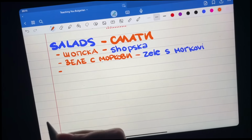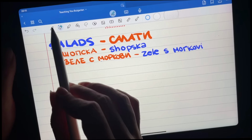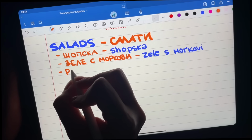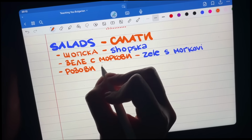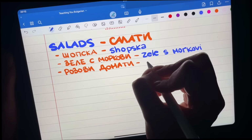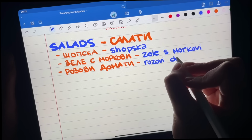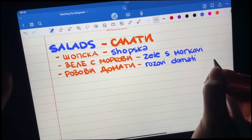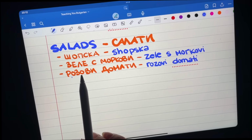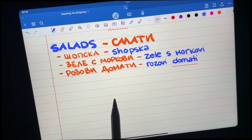The third salad I'm going to tell you about is, well, not really a salad, this is an ingredient, but it is a crucial ingredient in Bulgaria during the summer, and it's this. You can read that on your own. R O Z O V I D O M A T I.